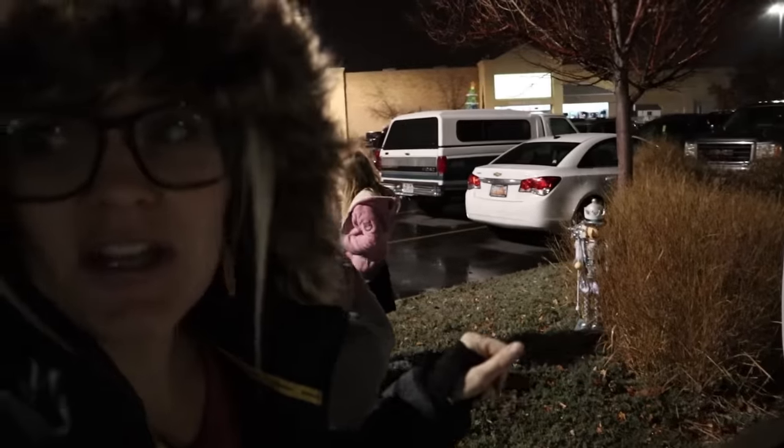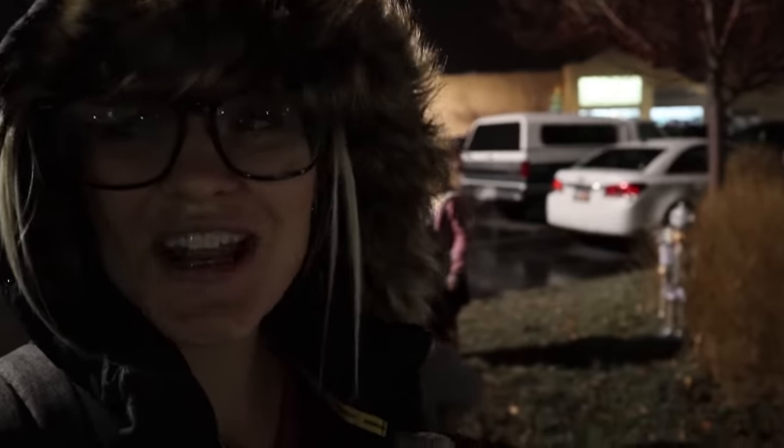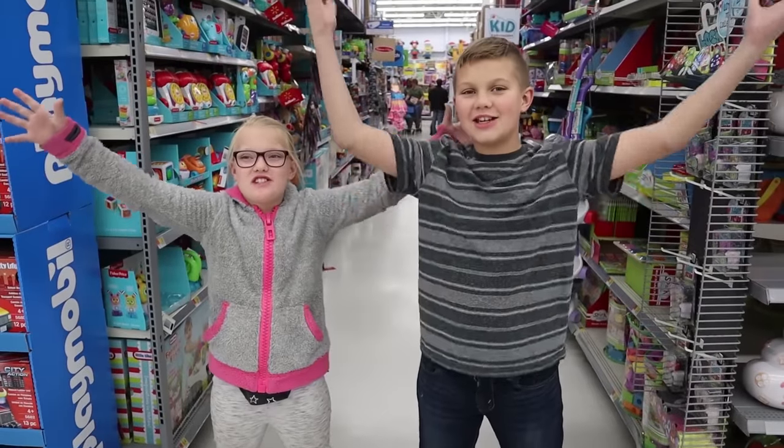All right guys, we are here at Walmart, our favorite place to go shopping. There are lots of toys here and the kids will be able to find everything that everyone wants. We're all ready to go. Steve is getting Parker out of the car. It is freezing, it is raining, and we're going to run inside. The toy shop.